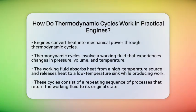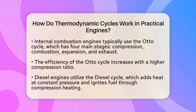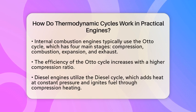At the heart of thermodynamic cycles is a repeating sequence of processes that return the working fluid to its original state. This repetition allows engines to operate continuously, generating power over time. Different types of engines use various thermodynamic cycles based on their design and fuel type.